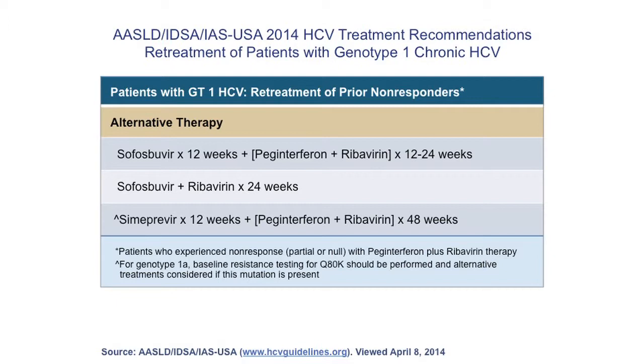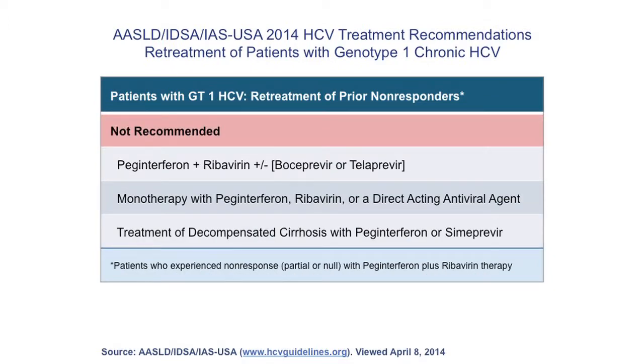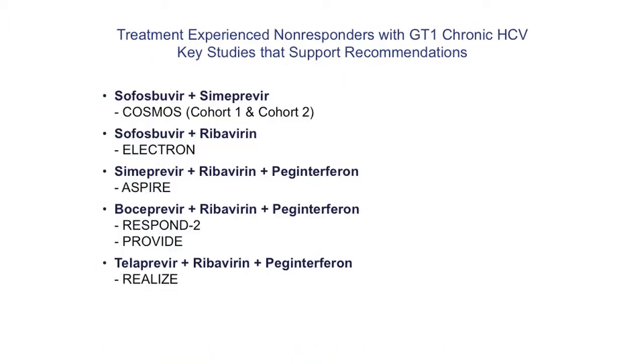The alternate regimens are sofosbuvir for 12 weeks, along with pegylated interferon and ribavirin, along with a tail of 12 weeks of peg and ribavirin; sofosbuvir and ribavirin for 24 weeks; and then simeprevir for 12 weeks along with pegylated interferon and ribavirin, and 36 weeks of pegylated interferon and ribavirin. Again, not recommended are boceprevir or telaprevir along with peg and ribavirin, or monotherapy, and also in decompensated cirrhosis, you'd have to be careful with simeprevir. And the basis for these recommendations come from these studies.